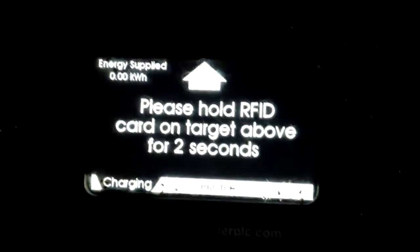I'm not sure what that means. I think that's because I put the card over it again. I'm not 100% sure now. Okay, I've got a green on the side. And it says, please hold, energy supply none. I've got flashing lights on there. I think that means it's charging. I don't know. It says energy supply none.